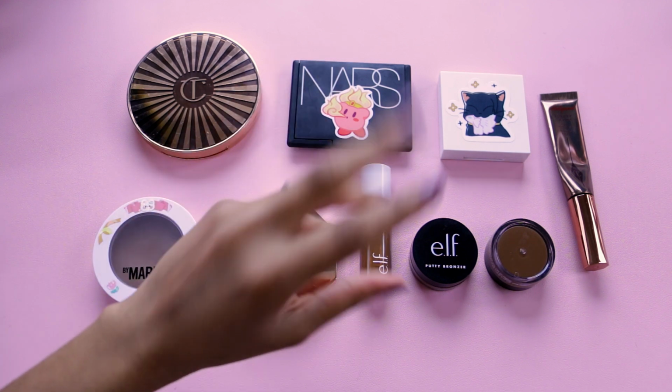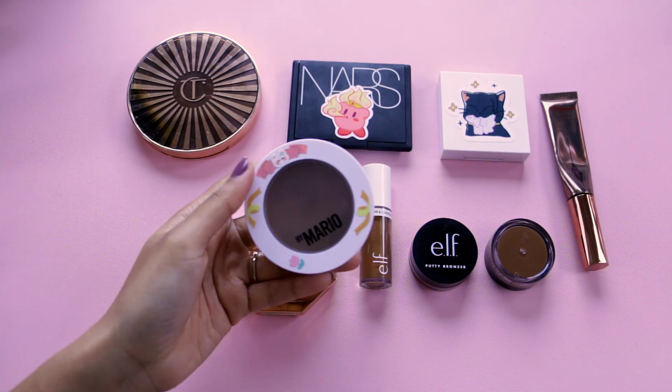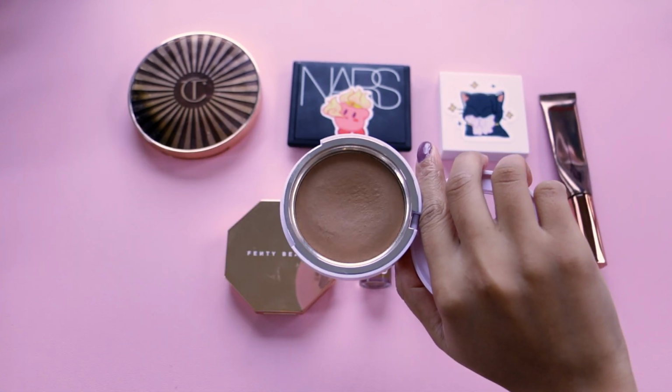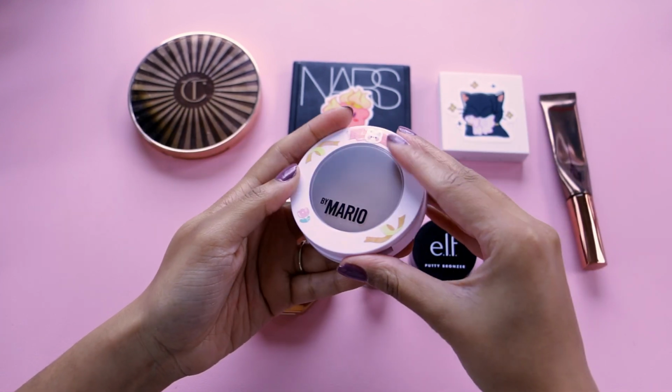Okay, here are all my bronzer and contouring products. The only one I'm definitely going to get rid of is my Makeup by Mario Skin Enhancer. This is in the shade Medium Dark, and from the jump, it was never doing much of anything at all for me. So I think it's time to say goodbye because it's now pre-expired.